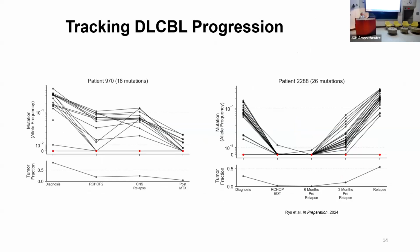Could we use this in the follow-up setting? So patients who are in remission, who no longer require PET scans, because that's not the standard of care, can we use ctDNA to predict relapse 6 to 8 months before relapse occurs?